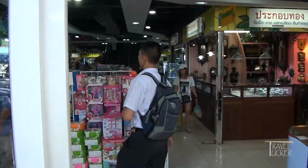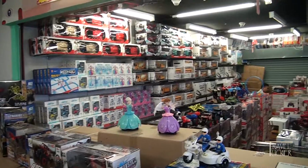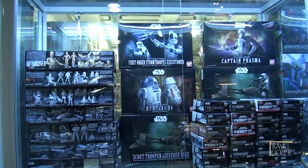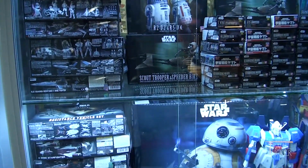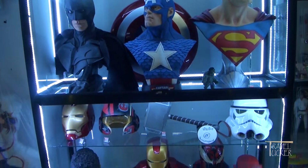Okay, so I'm at the Burapa Mega Centre, and this is like a huge toy store. So let's go. If you like toys and pop culture, this is the place for you. But it's not just pop culture. There's BB guns, as you can see there. There are computer games. There's IT. There are statues and there are toys. You name it, it's here. This place is a nerd's dream.